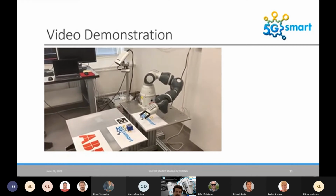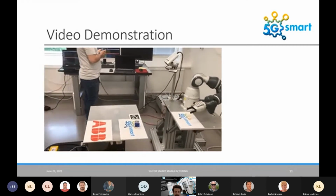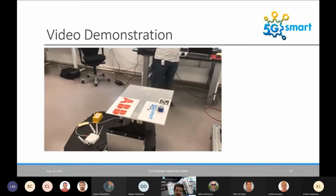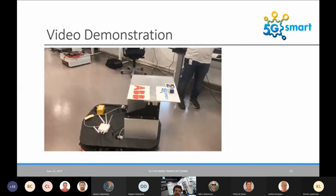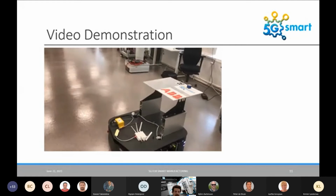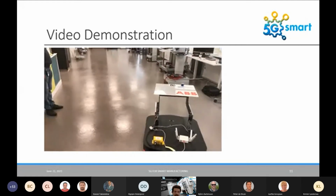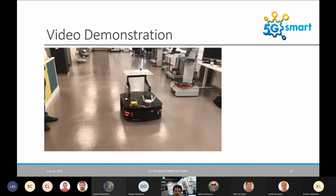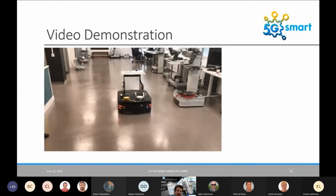Now the robot has received the component, and then it goes back. This is called undocking, so it's the opposite of docking. And then we can see the robot go back to its initial position.